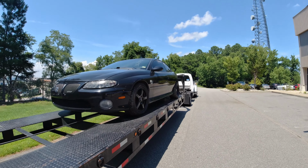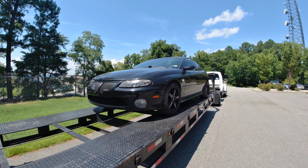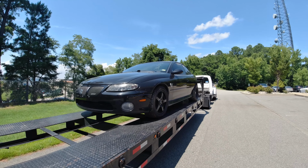Obviously, you can see the bigs and littles. Well, not littles, just bigs. But we're going to get this thing off, and we're going to see what it actually has and see if there's a reason it was at a salvage auction instead of a normal auction.